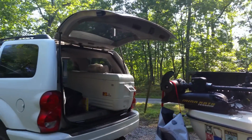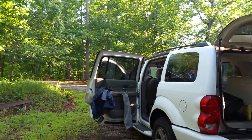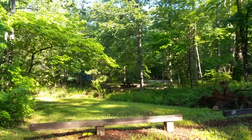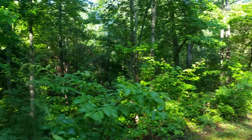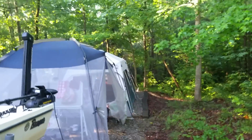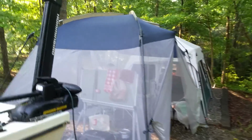Right now, you can see all of the doors on the truck are open as we're trying to dry everything out. The rain came down on us pretty good right when we started pitching camp, so a lot of the gear got wet. We got soaked, but it didn't matter. We got everything set up and we're now off and running. So I'll show you what we got going on right now.